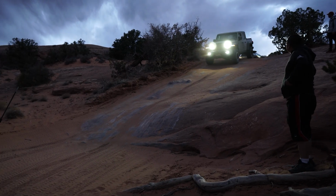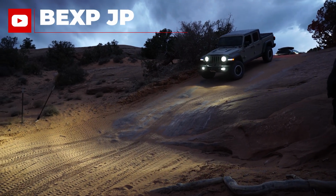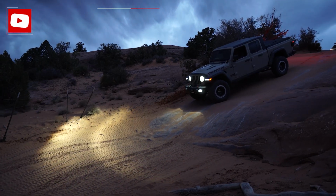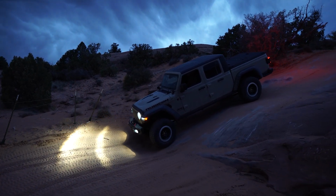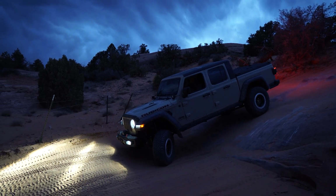Now, I don't know what kind of magic sauce Nori ate as a kid, but he's gifted at spotting us perfectly through any obstacle imaginable. Check out his driving here. The Gladiator has a pretty crappy departure angle with that overhang on the bed, but he still manages not to scrape. What a legend.